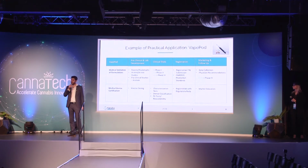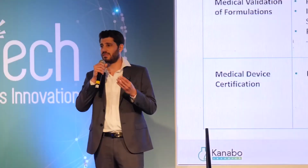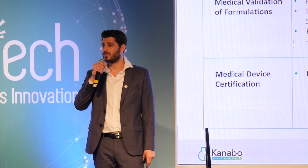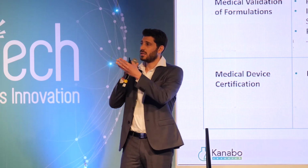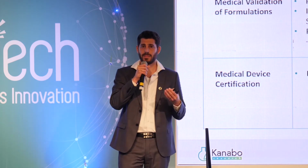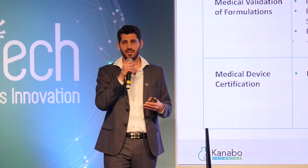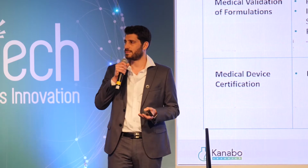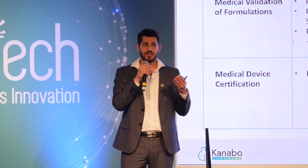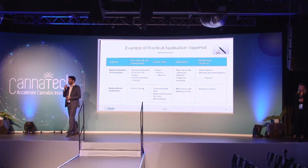In the medical device certificate, the process is a bit different. Here we just need to show, first of all, that this device is a medicinal device and is used. Then going over to the device classification and looking into a PK study, showing that the bioavailability is reasonable, as I mentioned before, and doing safety tests, showing that the device is safe to use. Each classification has a different safety use and registration that's needed. So that's another challenge that we had.